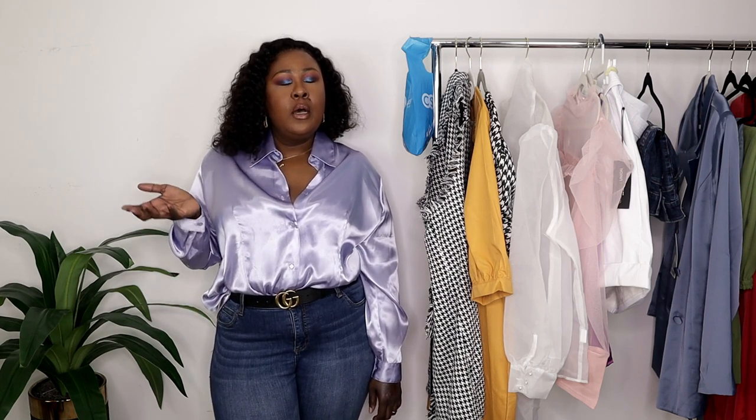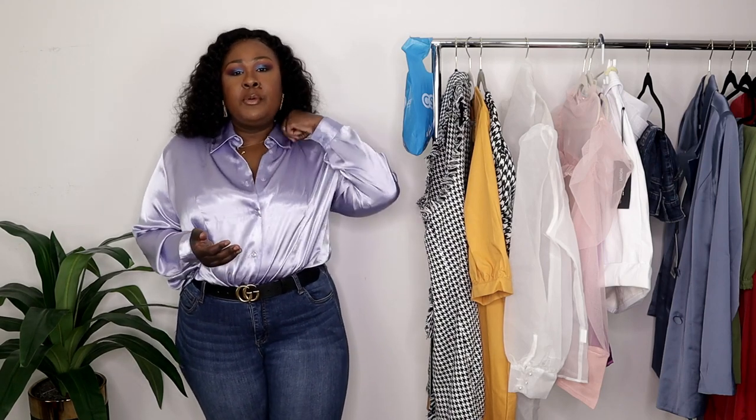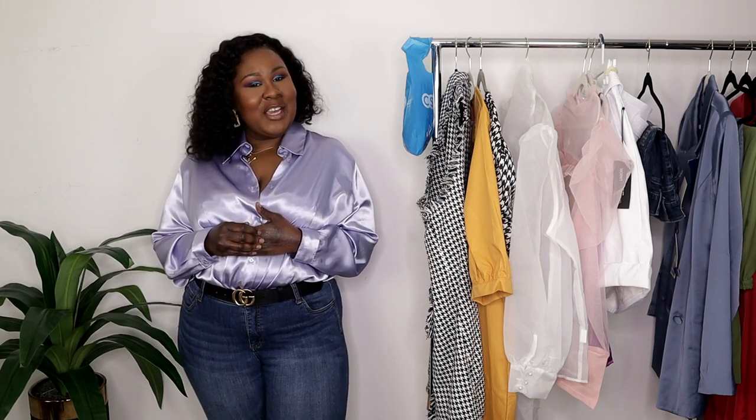Now that we have this virus spreading through the United States, it's not stopping people from ordering. You just have to make sure that you're safe when you bring them into your home. Spray the packages down with any type of disinfectant that you have. And if it's clothes or jewelry, just let them air out and sit for a while so that any germs die down. So let's get into the video, you guys.